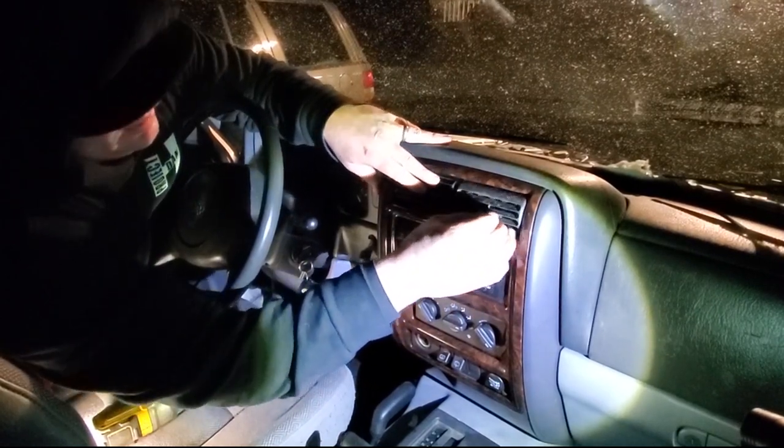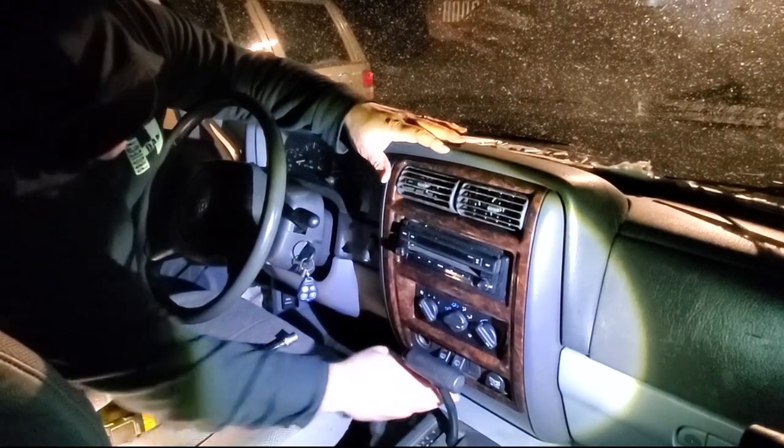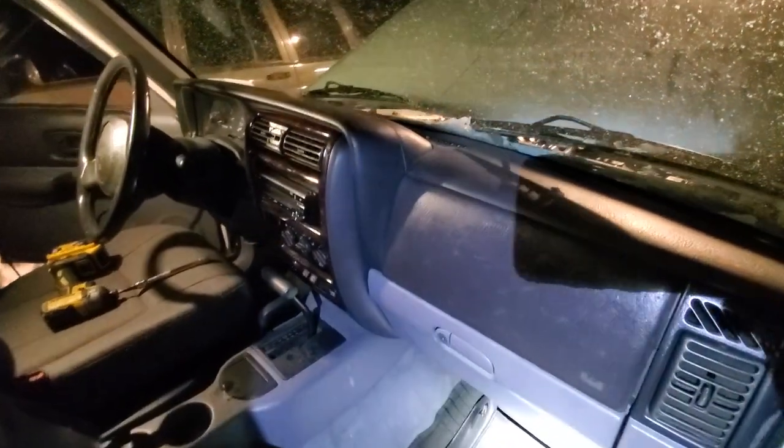Might want to wipe this down. It looks a little moldy. It's okay. So is the rest of my truck. Word.